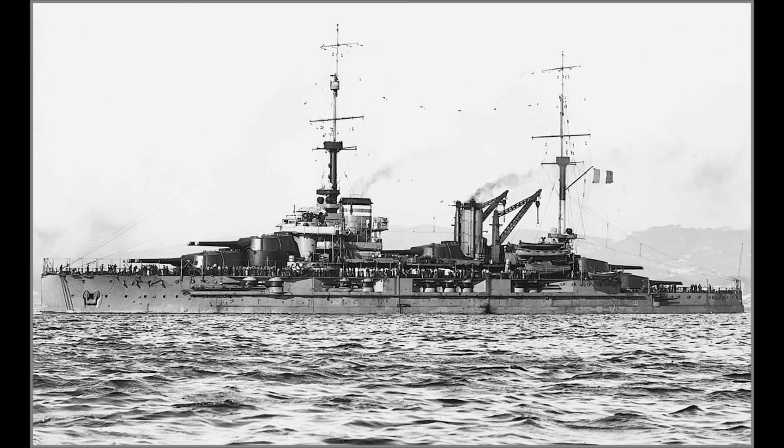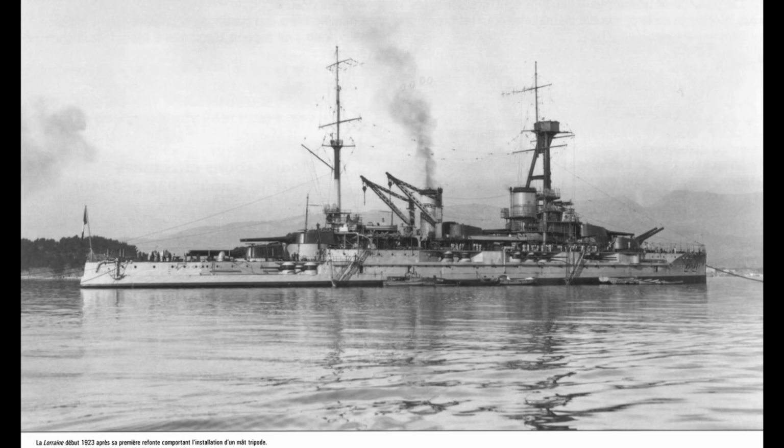With a speed of 20 knots they were somewhat slow despite the rather thin 11-inch belt armor, although the French were not quite able to resist the urge to tinker, so each ship had a different number of boilers, each from a different manufacturer. 4 ships were laid down, the Bretagne, the Lorraine, the Provence and the Vassilios Constantinus. Wait, that last one doesn't sound French.